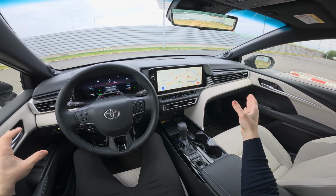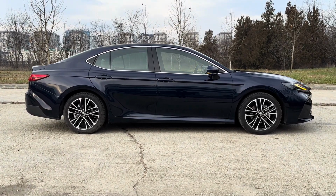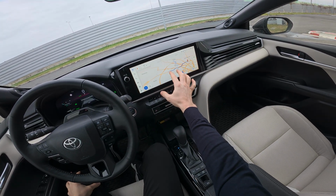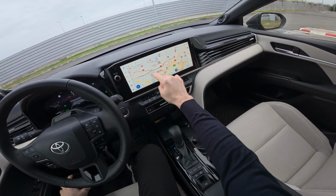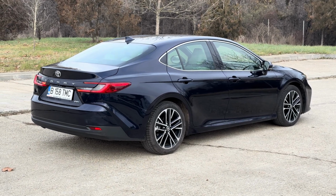We are with a brand new Toyota Camry 2025 model, and in this video we will test the consumption. I will go on the highway, we will do a nice trip, and then we will go back into the city with a little bit of traffic around here, and we will see what kind of numbers we can get from this full hybrid.